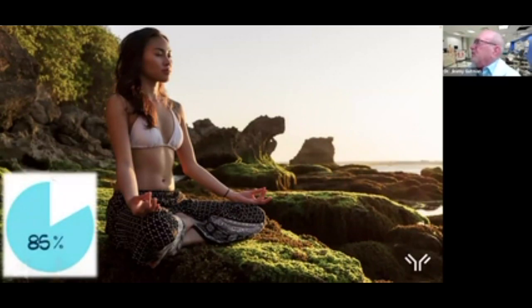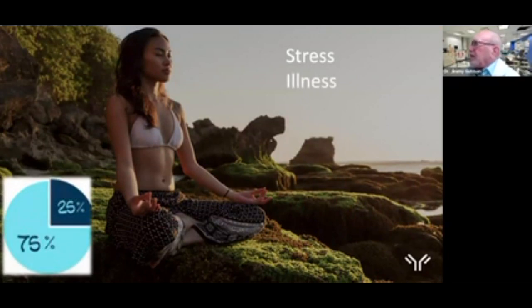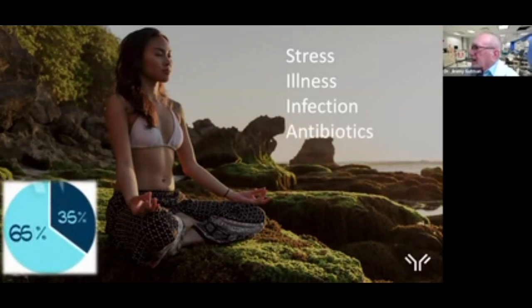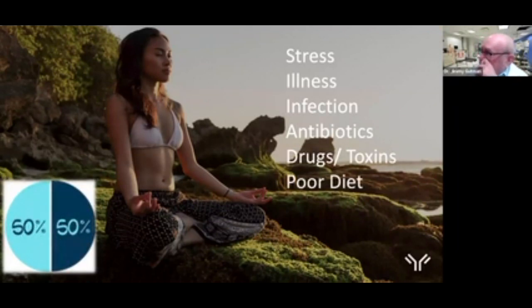Normally, about 85% of the bacteria living inside of us are helpful or good bacteria, and about 15% that are pathogenic or potentially bad. But there's so many things that can throw this balance off, like stress, all kinds of other health challenges, infections like the stomach flu, the use of antibiotics. Anybody out there ever get diarrhea after taking antibiotics? That's because they're killing off the good bacteria. And all sorts of other drugs and toxins can affect this balance. And especially not having great food and good nutrition.